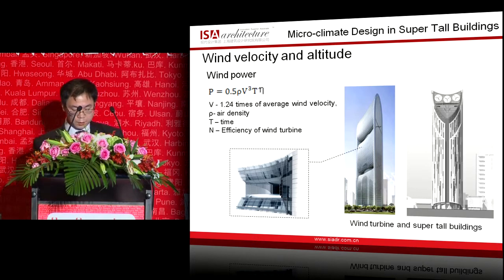The other is the vertical axis wind turbine, which has low noise and a lower startup speed, about 2.8 meters per second. Its disadvantages are that its efficiency is only half of the horizontal one, and it is difficult to change after completion. The typical building is Pearl River Tower in Guangzhou.